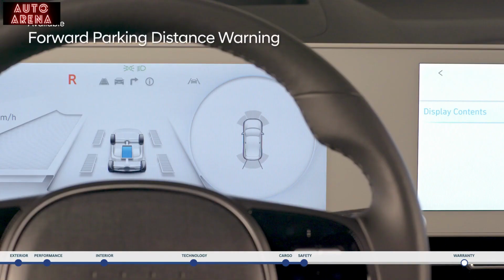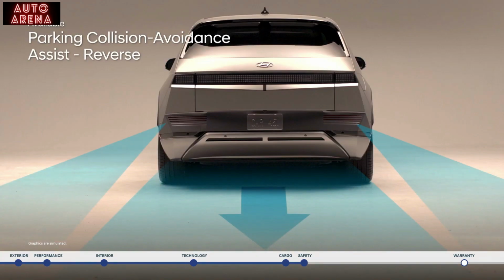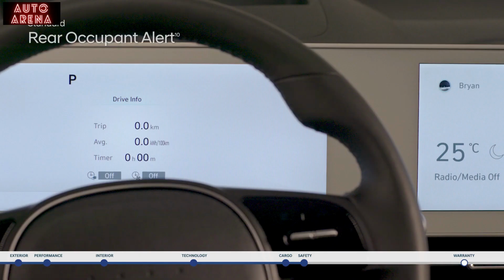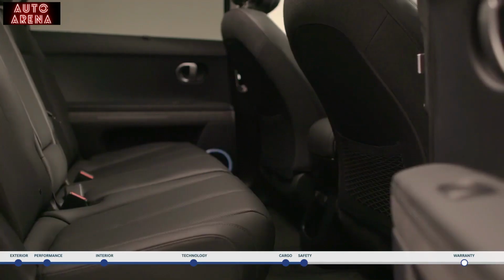Parking distance warning can notify how close you are approaching to an object in the front or rear of the vehicle for easier parking, while Parking Collision Avoidance Assist warns you if you're at risk of a collision while reversing. Once you're parked, Safe Exit Warning Assist alerts when a vehicle is approaching from behind in the adjacent lane to help avoid exiting passengers stepping out into oncoming traffic. And providing an added reminder, rear occupant alert sensors provide an alert to check the back seats once the vehicle is turned off.